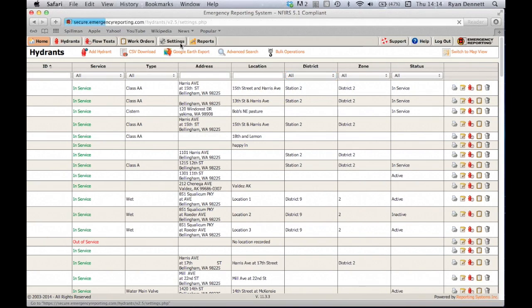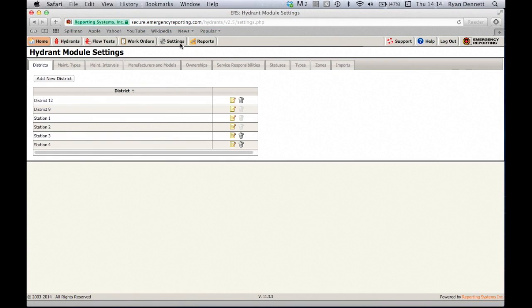So very briefly, I'm just going to go over the settings, because this is the most important thing when you first start using this module, or any module really, is to go through and create the settings how you're going to use it. And as you start using it more, you may decide that it needs to be tweaked a little bit, but it's always best to start here in the settings. So we've got the ability to add districts, and this isn't tied into the districts that are set up in the administration portion of the module, so you're able to set this up either the same or differently here if you choose.